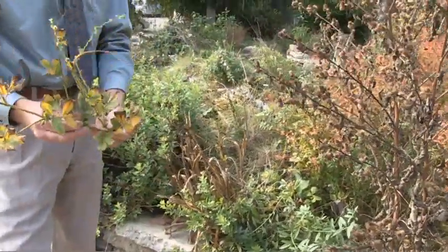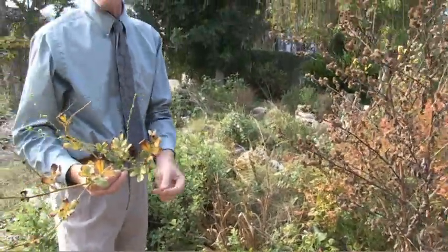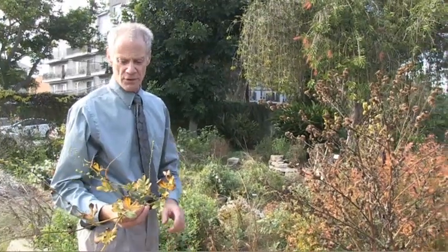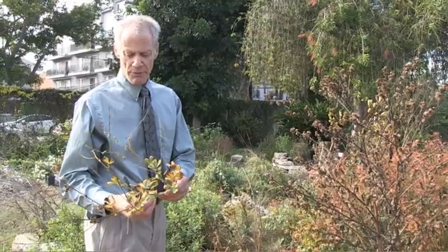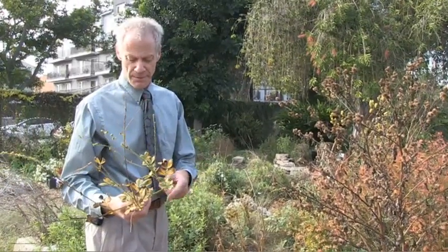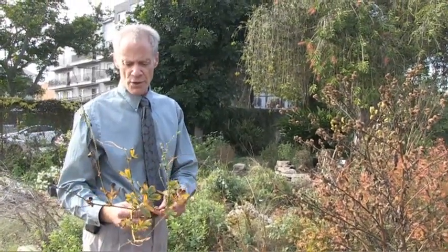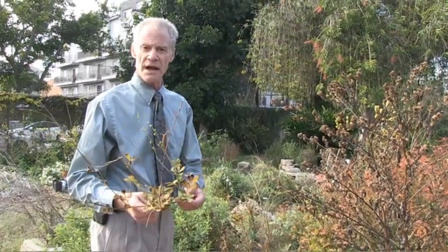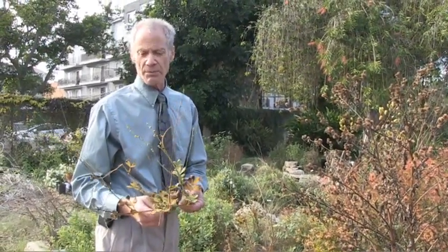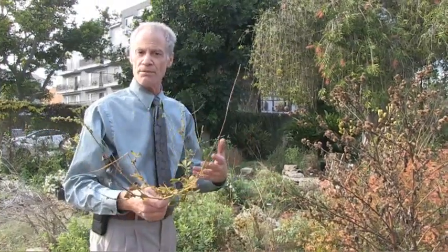This plant is agrimony. Now, agrimony is actually used in Western herbal medicine too. This is the Asian species, and this is Agrimonia pilosa. And we use the leaves and stems of this plant. It's known as Xian He Cao. It's a great stop bleeding herb, an herb to help with bleeding from pretty much anywhere in the body.